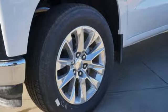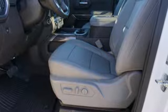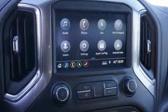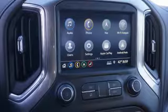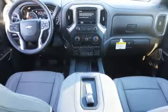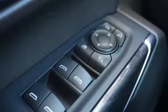start feature, trailer brake controller, streaming audio, power tilt down heated mirrors, heated and ventilated leather bucket seats, aluminum wheels, gas pressurized shocks, streaming video feed rear view mirror, and automatic transmission.